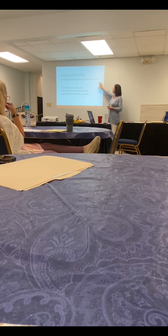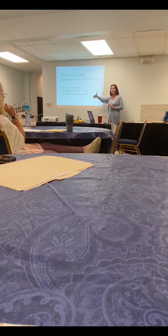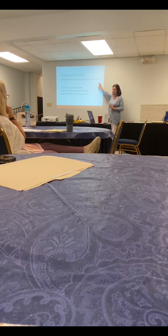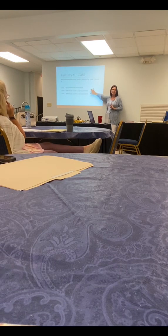So level 1 is pretty much just paperwork. That's all it takes to be a level 1: you've completed the paperwork for All-Stars, and you can Google Kentucky All-Stars and learn all about it. But to be a level 3, 4, or 5, you have to have the environmental rating scales. There's more to it than that; it's not just about your score on your environmental rating scale. That's just one small part of it. But to be a level 3, you just have to have the scales done.